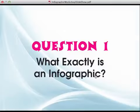what exactly is an infographic? So a nice flyer with a nice pretty picture on it and some text is not an infographic. And a nice little campaign is not an infographic. So many people use the term for almost everything that has a bit of text and a bit of numbers in it. But an infographic really is making data look sexy, so to speak.